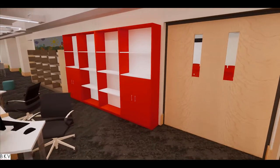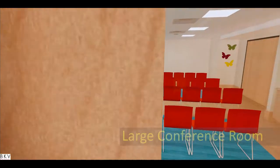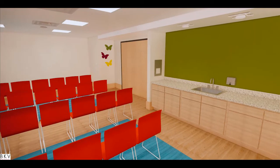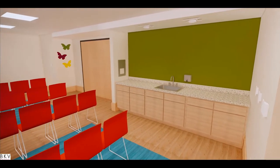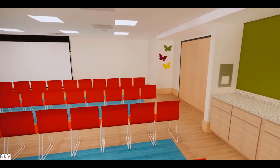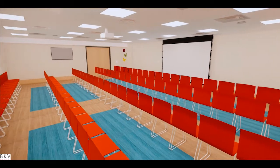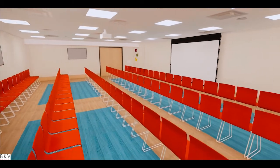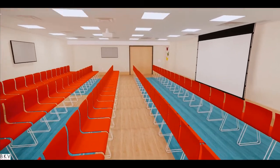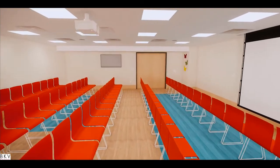If you go through the doors, this is the large conference room on the lower level of the library that can hold approximately 180 people. It also includes a sink. Staff or the public can use the area to prepare for programming. There is a projection screen along with TV screens to provide flexibility in presentations to the public and for programming. You'll notice as we move through this space, there continues to be vibrant colors accenting the walls and the floors and our furniture.